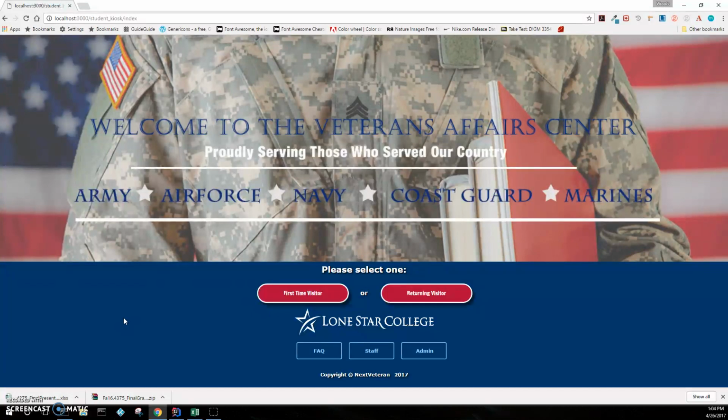So as you heard earlier, our application is logically divided into 3 parts. The first part of the application is the student kiosk, and this will be used by the students to submit their information to the Veterans Affairs Center certifying officials. Now, this part of the application will be self-service, and it will run in a separate machine in the front lobby of the Veterans Affairs Center, probably on an iPad or a laptop. Okay, so that students can come in, submit their information, and have a seat when they're done.